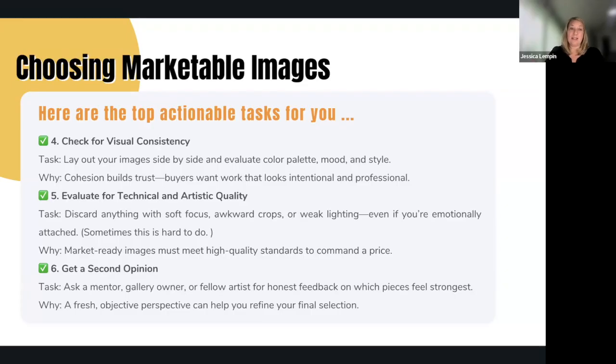Now, 6, get a second opinion. Ask a mentor, gallery owner, or fellow artist for honest feedback on which pieces feel strongest. A fresh, objective eye will help you make that final selection. Again, you've got to take the emotion out of it as the artist so that you can know that other people are able to connect. I know it's all about emotions, but at the same point, we need to step back. It's kind of an interesting theory.